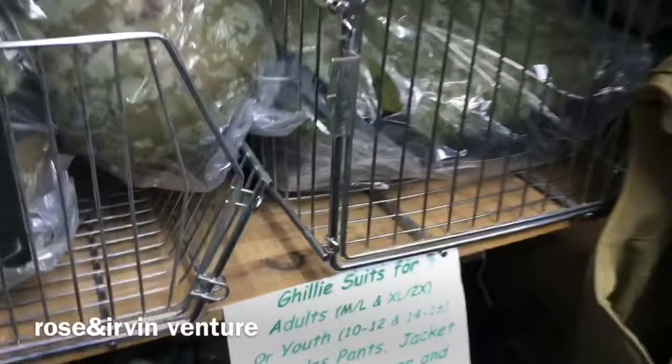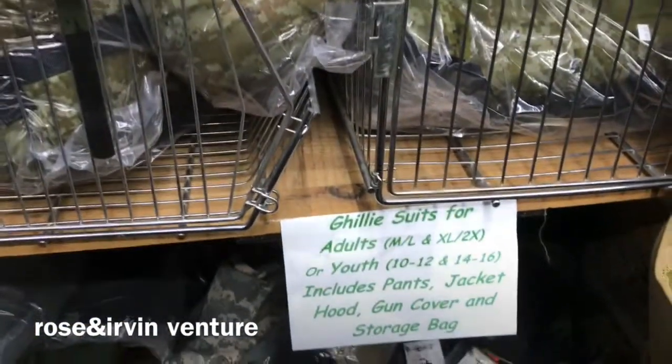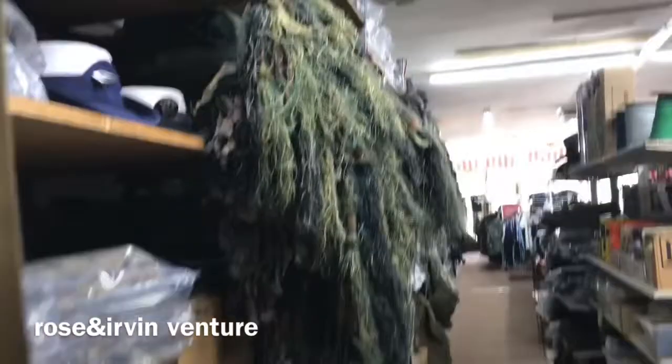Ghillie suits for adults. No, it's not chili. Sorry. Ghillie suits for adults. This is what we call ghillie. This is a ghillie suit.